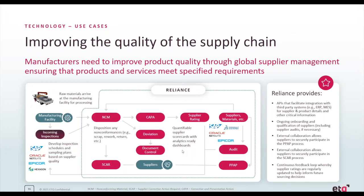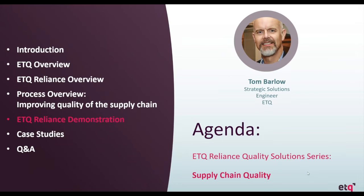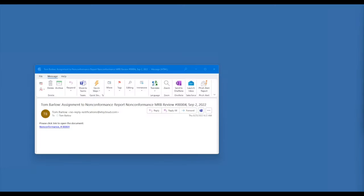And what I'm going to do now is do a live demonstration for a moment. And I'm going to start the demonstration with what it might look like for a typical user when they get assigned something. So based on the scenario that I just showed, there was an incoming inspection that launched a nonconformance report. So this is an assignment email to a nonconformance report. One thing about our system, and you'll see this very quickly, is that all the applications have exactly the same look and feel. So therefore, it's extremely comfortable for your users, once trained, to use additional processes.